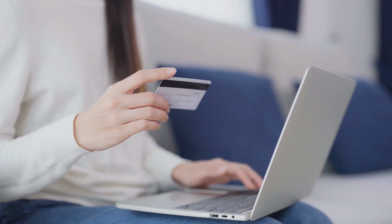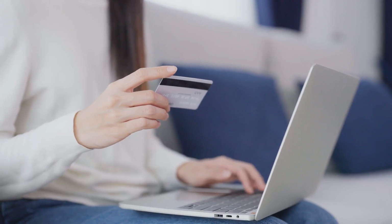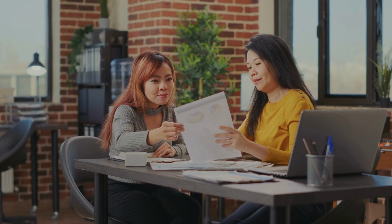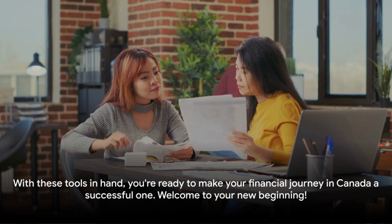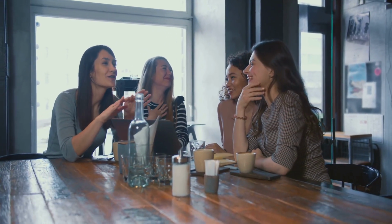Conducting research is another powerful tool. Dig into the details, compare options, and always look for the best fit for your unique needs. Lastly, connect with others. Reach out to those who've walked this path before you. Their experiences, insights, and advice are invaluable and can save you from potential pitfalls. With these tools in hand, you're ready to make your financial journey in Canada a successful one. Welcome to your new beginning.